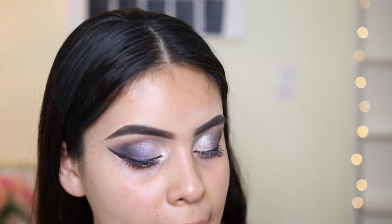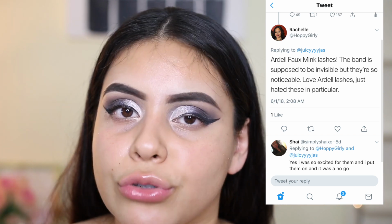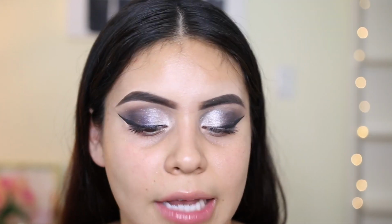And then for lashes, I got the Ardell Faux Mink. So I actually tried these before. I don't think I've tried this style though. I've tried a few different pairs, but I don't like these either. I felt like they were a little bit too natural for me. I don't mind a natural lash, but these weren't as pretty as what they look like in here. But I figured I would give these a try again just because one of you guys was telling me about them, so we're gonna test them out.